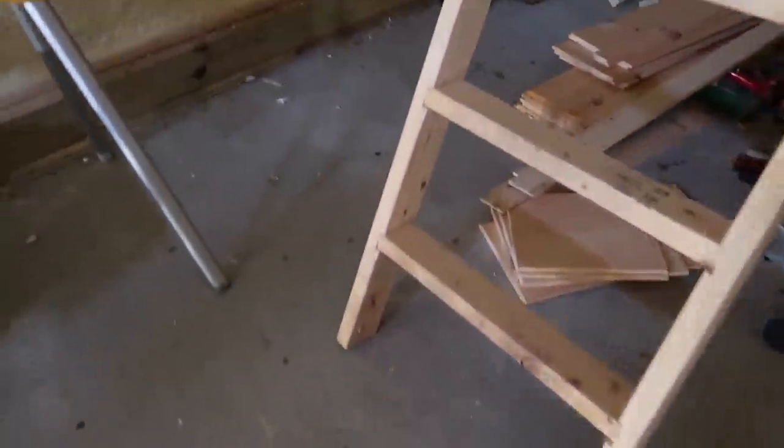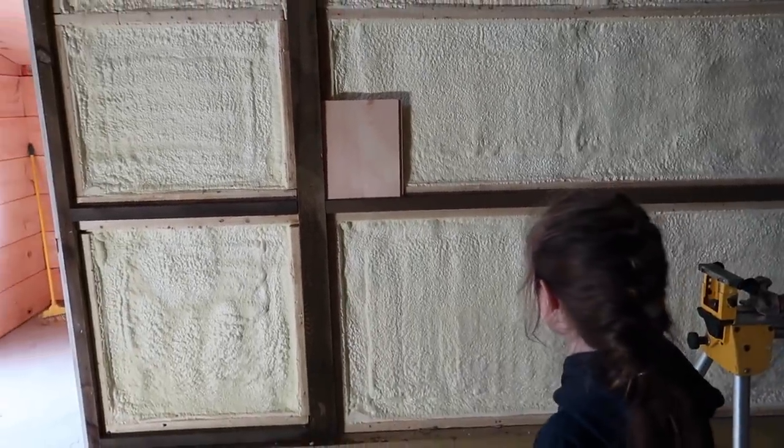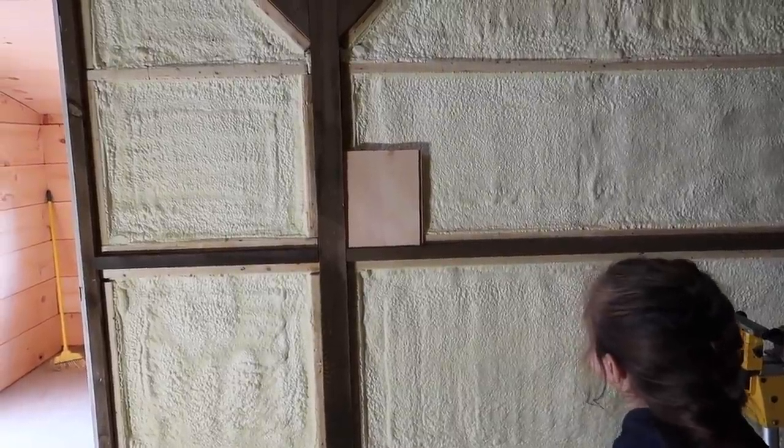And then Livvy's, where's the board? Where'd I put it? This is what it's got, the contrast. Ready? That'll look nice, huh? Cool beans.